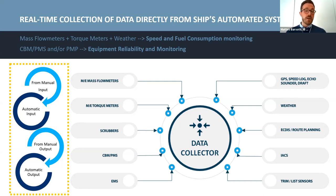So we have a lot of experience also in different types of automation systems, navigation systems, but also different types of equipment and systems that maybe were installed after the delivery of the vessel, so are not connected to the automation. And this enabled us to gain a lot of experience in different outputs, like NMEA output, Modbus, or OPC, or also the analog ones, like milliampere and pulse.